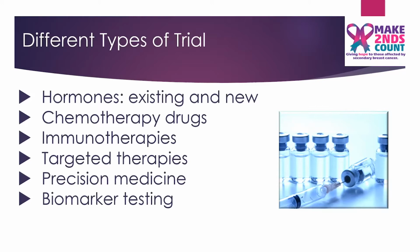And then, of course, we come on to the newer therapies. So the immunotherapies that use our own immune system to fight and destroy cancer cells, and our targeted therapies that target a specific gene or a mutation on that cancer cell. And we have more of them than we have obviously ever had. And we call that our precision medicine. And so really targeting a patient's own genetics.